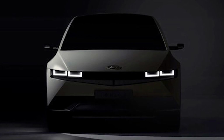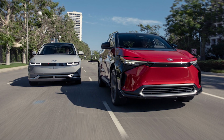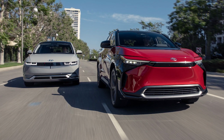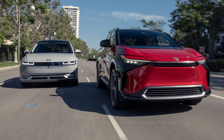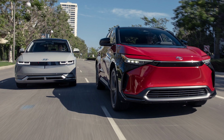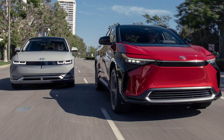Still, after extensive back-to-back evaluation, the 2022 Hyundai Ioniq 5 emerged as the winner. It's a marvelous electric SUV that is both practical and futuristic, and its employment of better electrical hardware makes it a long-legged, fast-charging adventurer. Nonetheless, the margin of victory over the Toyota was narrower than we expected. The 2022 BZ4X is a competent electric car with many of the attributes that have made Toyota one of the world's most popular car brands. It exits this competition with its head held high, or at least it will once it finishes charging.